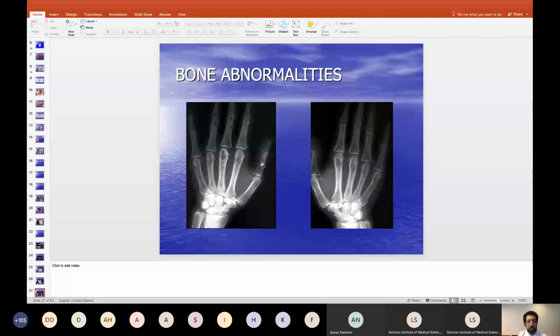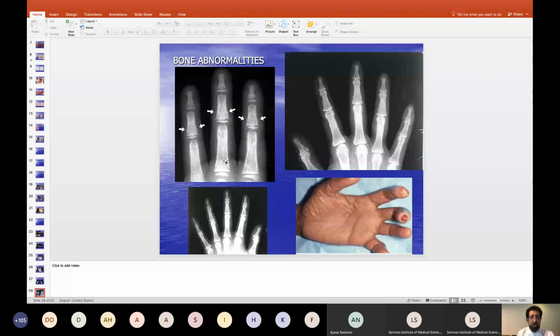And as time passes, it will not be limited to the demineralization of the bone, or the formation of the cyst. Actually, it will keep on progressing. You'll see that the periosteum gets elevated. There are periosteal elevations. And gradually, at the fingertips, the distal phalanges, bone resorption starts taking place.